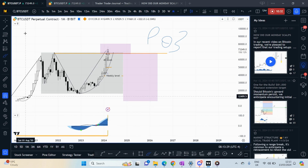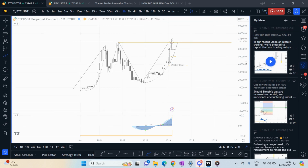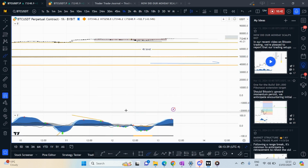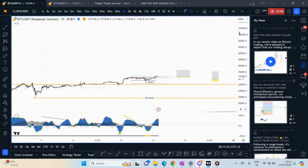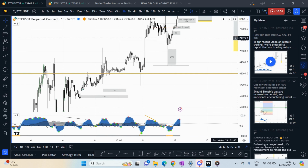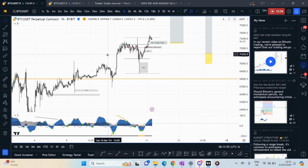So now what's taking place on a local level? Now on a local level, let's go to the 1 hour. Let's go to the 1 hour and let's see what Bitcoin has in store for us. All right, so this looks messy at the moment. Give me a minute, let me just tidy this up. Okay, so if we look at the 1 hour, if we look at our structure, we're in this clear uptrend. We have higher highs, higher lows, higher highs, higher lows, all right?